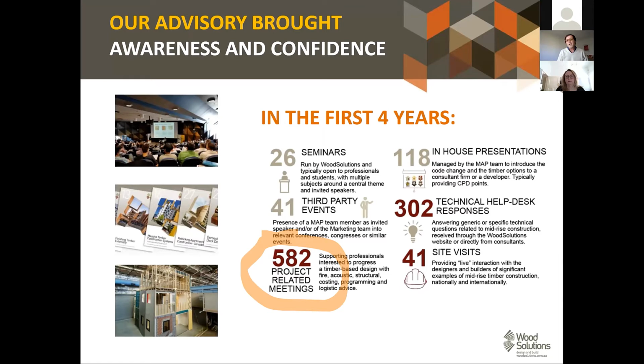Our advisory activity over the last 4 years, and we have 2 more to go, has centered around many different tools: our guides, our seminars, our demo building, but mostly a lot of project-related meetings, a lot of advisory directly with your design and development teams on your project to understand the requirements and turn it into a successful timber building.